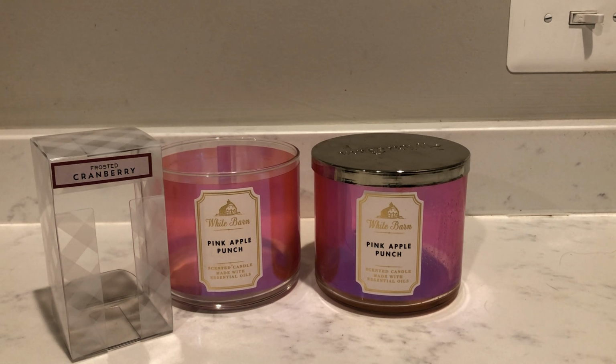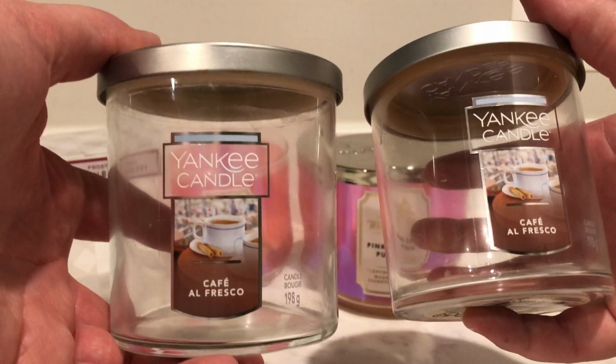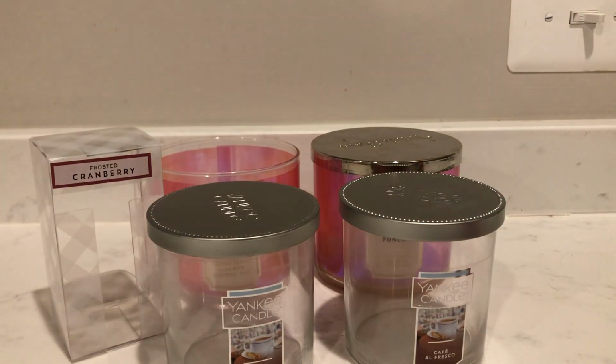All right, so moving on to Yankee. I have a couple Yankee items. I have 2 of these small tumblers in Cafe Al Fresco. That is one of my favorite Yankee fragrances. I love Yankee, but I don't purchase there as often as I do from Bath & Body Works, just because, as everyone knows, most of their stuff just doesn't throw, so what's the point? But from time to time I'll pick some stuff up.